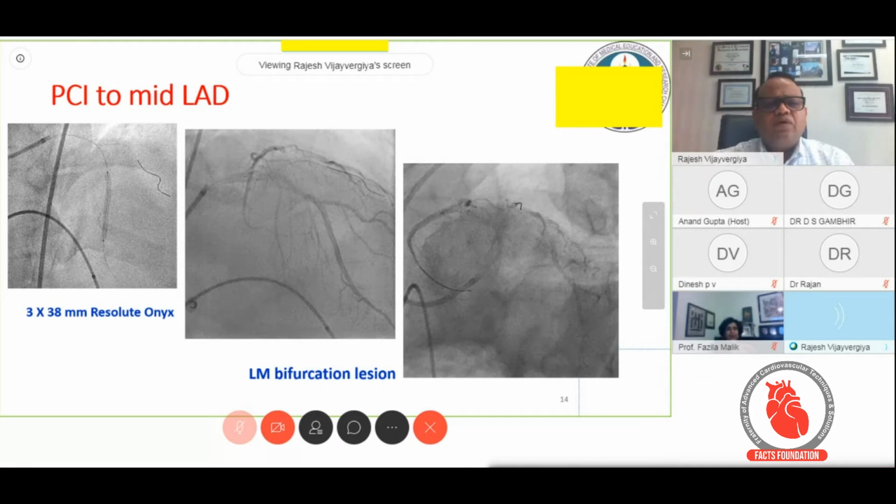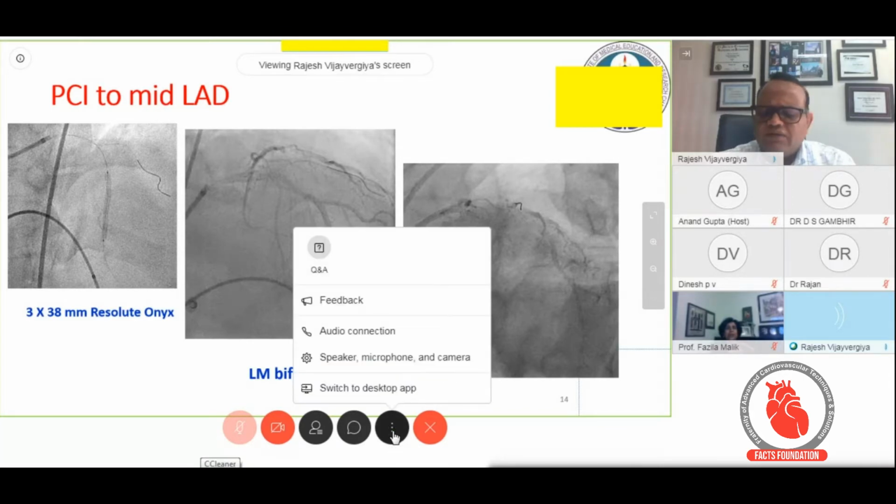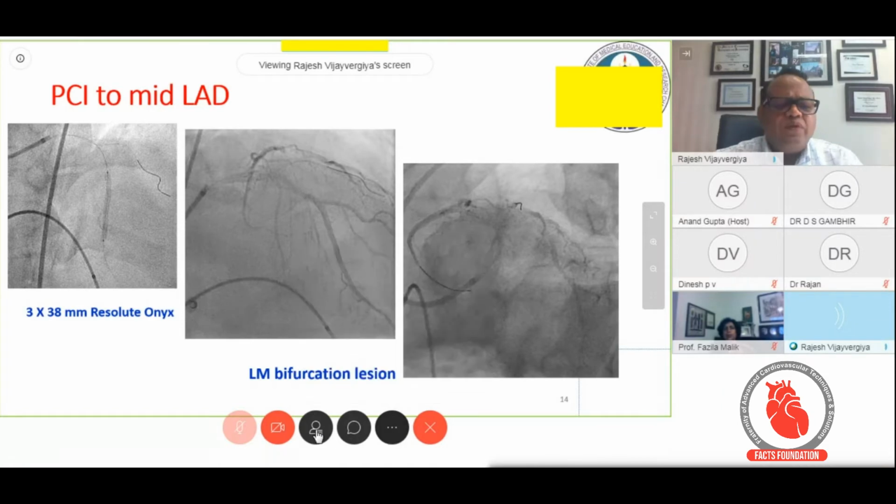So now, of course, a two-stent technique has to be used to go ahead with left main PCI. So which technique: mini crush, culotte, TAP, or DK crush? It depends on the operator's experience and favorite technique. So we dilated the left main with a 4 millimeter NC balloon, and thereafter this is the check angiogram. You can see there is some dissection in the proximal LAD, with good flow across the left circumflex.